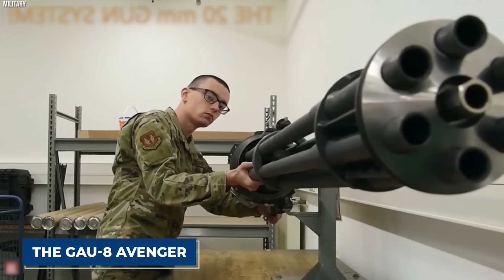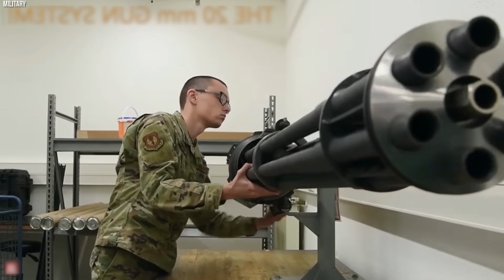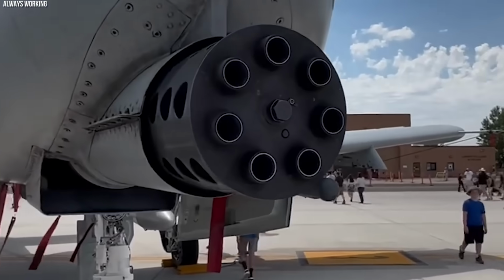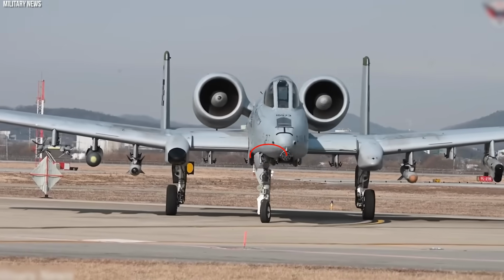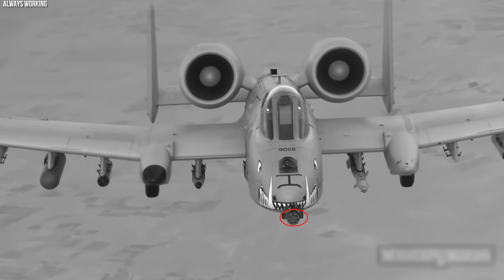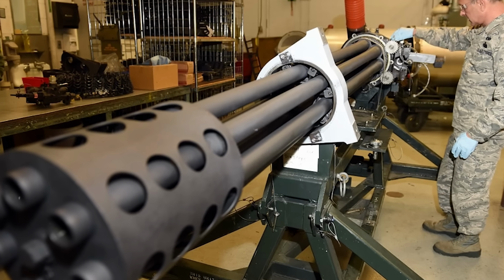The GAU-8 Avenger isn't merely an impressive spec sheet or a marvel of engineering. It's a battle-hardened weapon system with a storied combat record. Across deserts and mountains, against tanks and entrenched infantry, in the face of overwhelming odds, the Avenger has consistently lived up to its reputation, solidifying its place in military lore as a true force to be reckoned with.